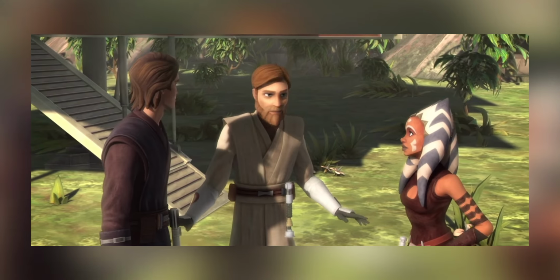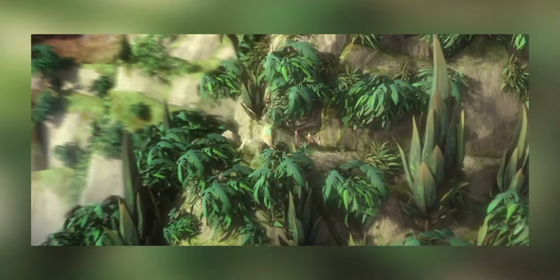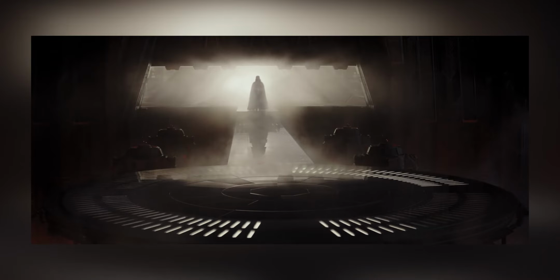Now onto one of my personal favorite arcs, The Mortis Gods. Starring Anakin, Obi-Wan, and Ahsoka, they journey to a strange world that appears to be a physical manifestation of the Force itself, as they encounter mystical beings that aren't afraid of challenging the future that we know will eventually come true.